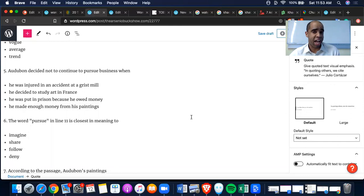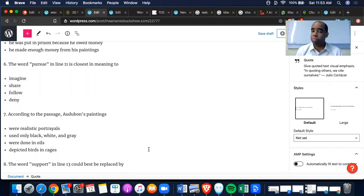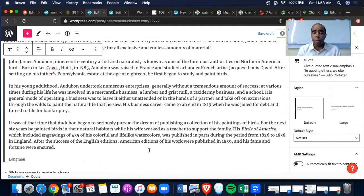Now going into number 7. According to the passage, Audubon's paintings were realistic. Oh, I'm not going to say the answers yet. Let's go back. According to the passage, his paintings, what were they about? For the next 6 years, he painted birds in their natural habitats while his wife worked as a teacher to support his family. His Birds of America, which included engravings of 435 of his colorful and lifelike watercolors, was published in parts during the... We're talking about his paintings. So what did he do with the paintings? The paintings.